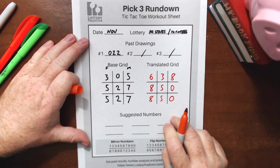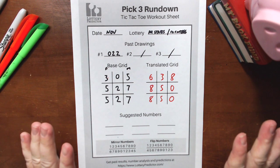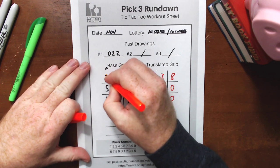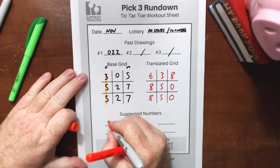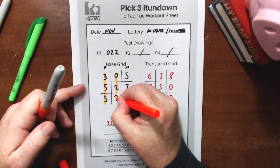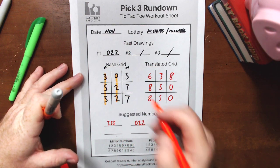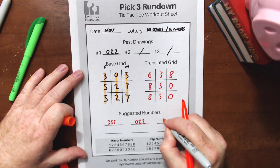Now for the pattern here, as I said, because I'm feeling doubles for the month of November, we're going to go ahead and play our vertical straight down pattern. So the first number we're going to get is a 355. Then we're going to get a 022, which is that November Dream Translated word. And then we'll get a 577. Those are the 3 that we'll play from our base grid.